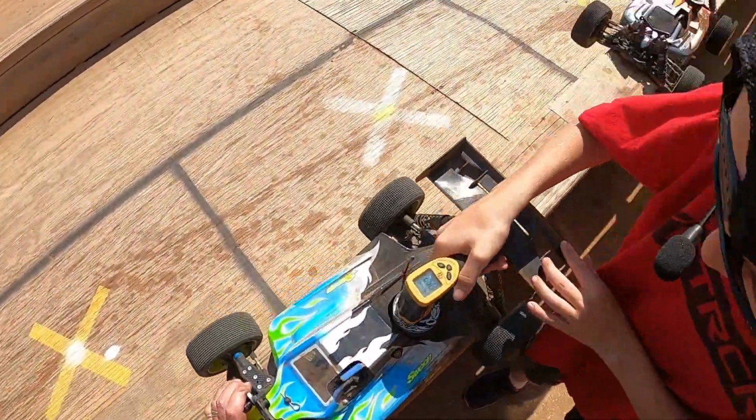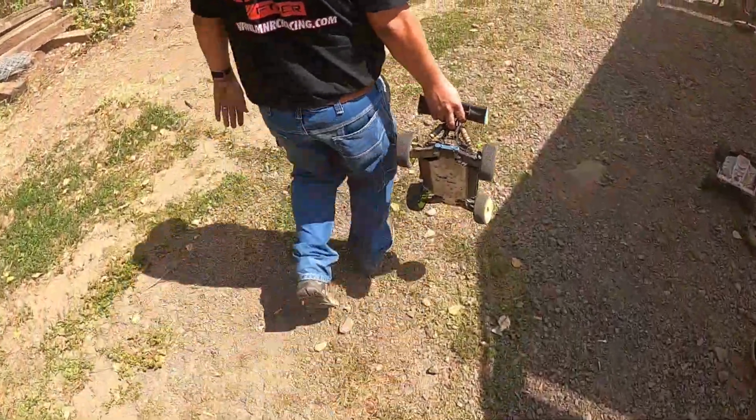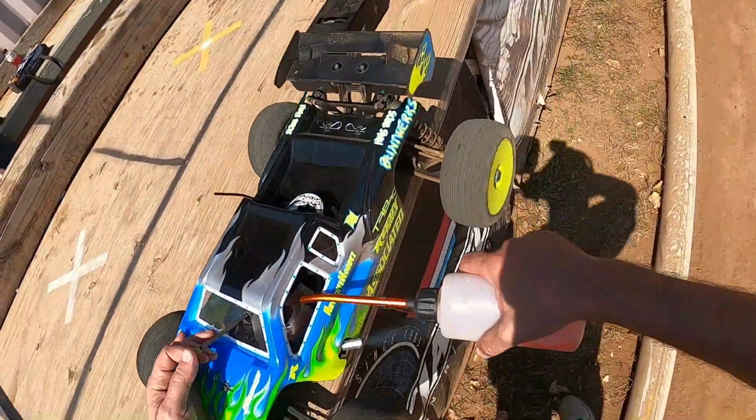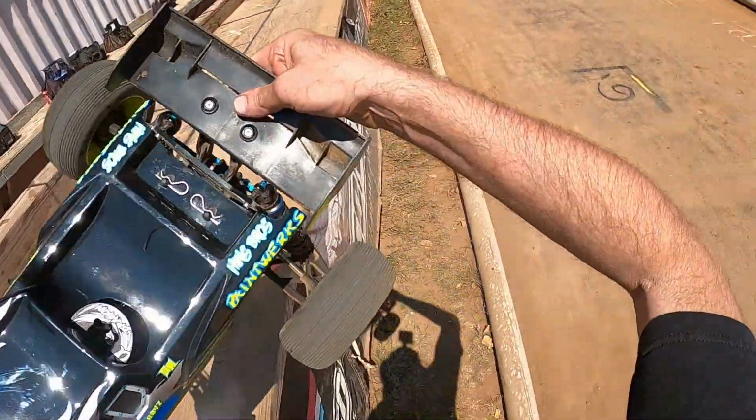Caden checks the temperature of the Alpha Dragon to see if any adjustment is needed. The engine didn't give up, even when starved for fuel. It continued to run and kept Alec in the fight. Next up is the Truggy A final. Caden will start in 3rd, and Alec in the 7th position.